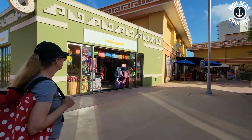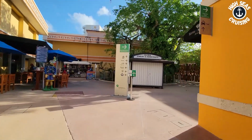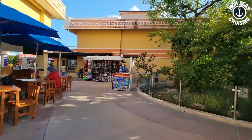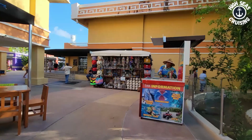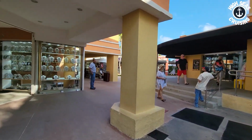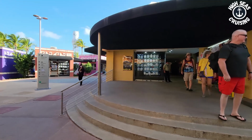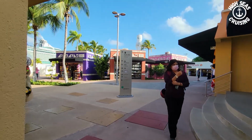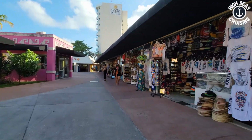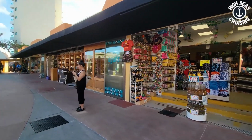So you have shops on both sides, and there's shops all down throughout the middle. So right now we're just walking around the outside edge. And they have little indoor mall areas up through here, and more on this side over there. Said if you need hats, shirts, vanilla, tequila, they have it all.